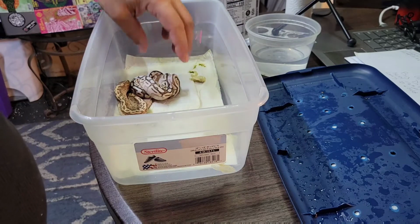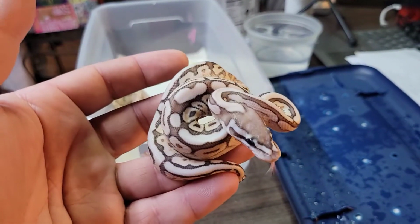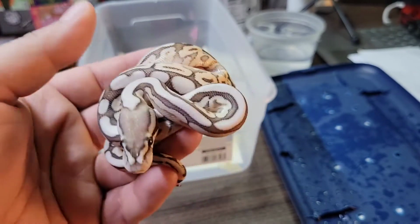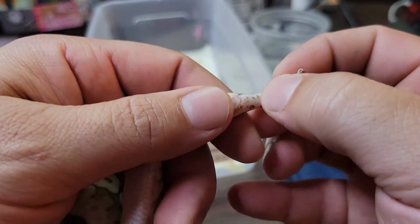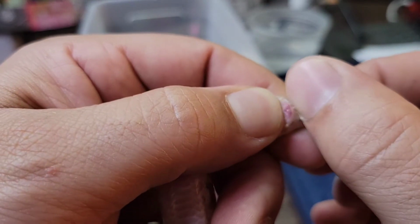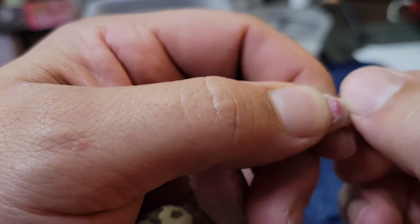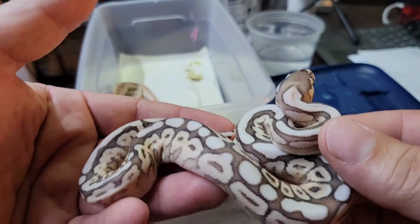Alright, now, I don't know what's the best out of the two. They're both really nice. So here, we have a fire black pastel lesser. It's pretty. This is a really pretty snake. But it is a boy. Come on, show off the goods. Well, it's 100% a boy. He's just not cooperating, but he is a boy, and he's very pretty.